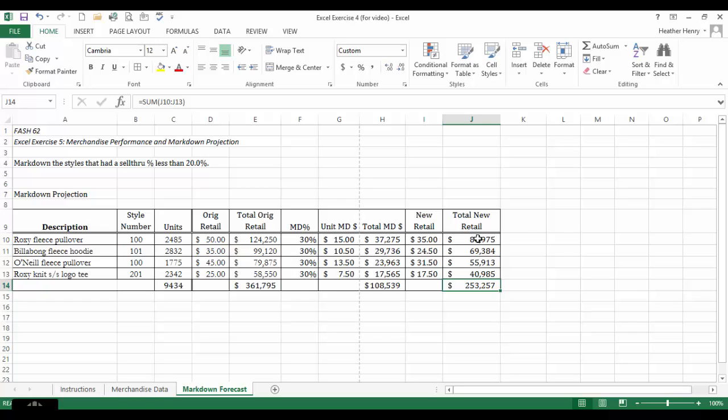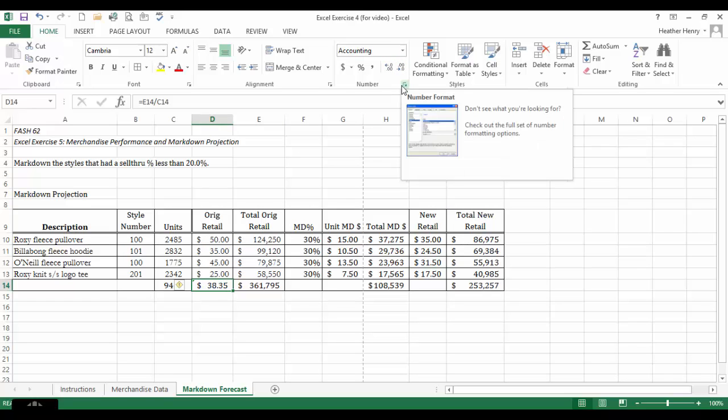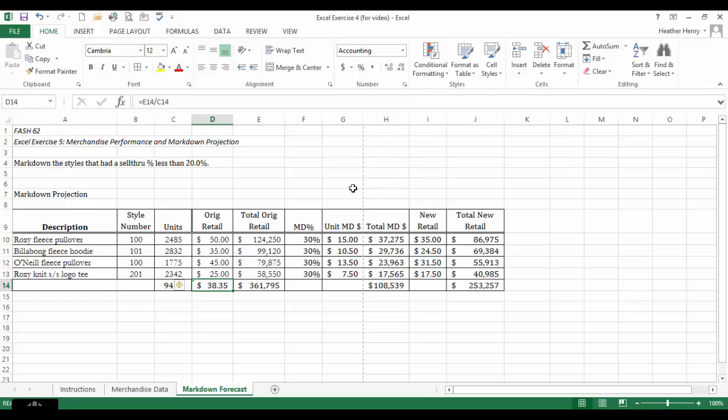So to now figure out all of these items on a unit basis, we can take the original retail price of the $361,795 and divide it by the actual units that we marked down. So we can see the total number of units that we marked down. All of the styles on average retailed for $38.35. Once again, we can see how many dollars we had marked down per item. So we will take our total markdown dollars divided by the total units marked down, and we can see each style got marked down on average of $11.51.